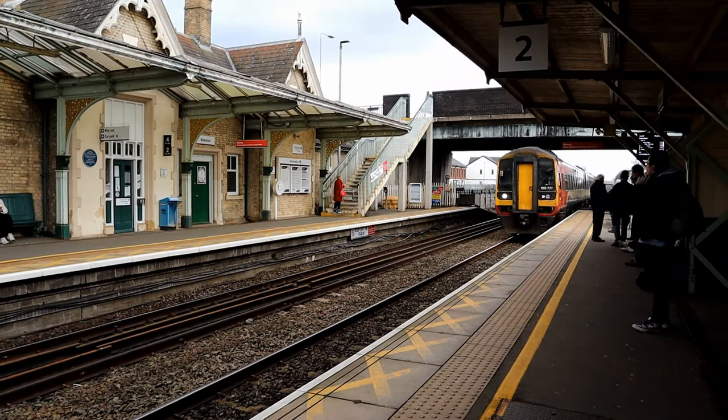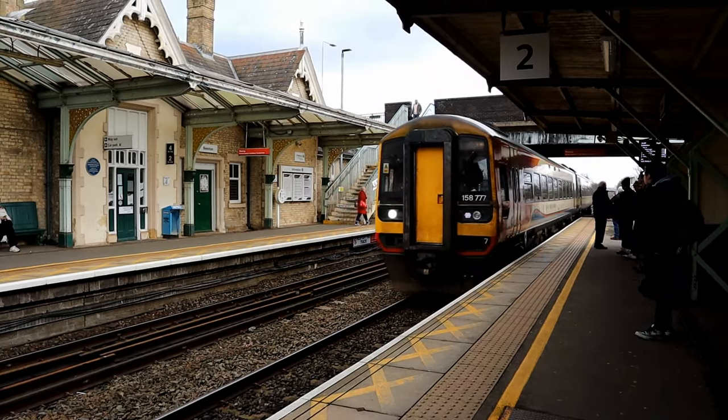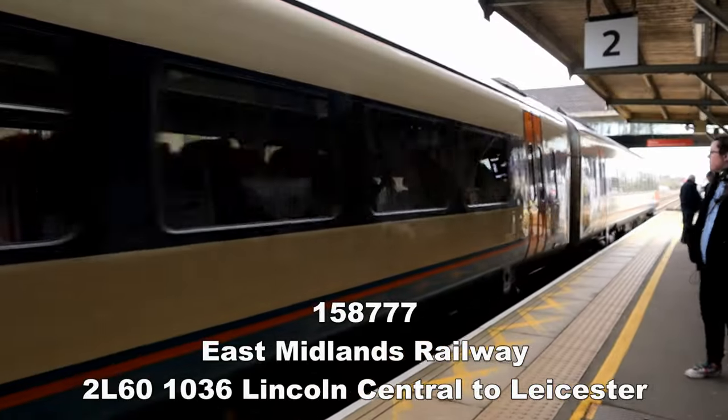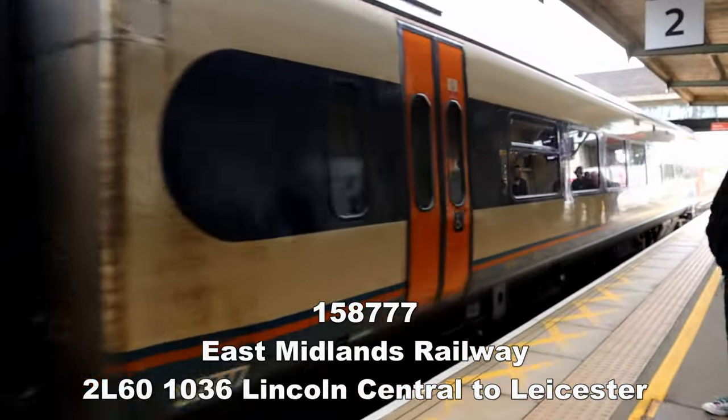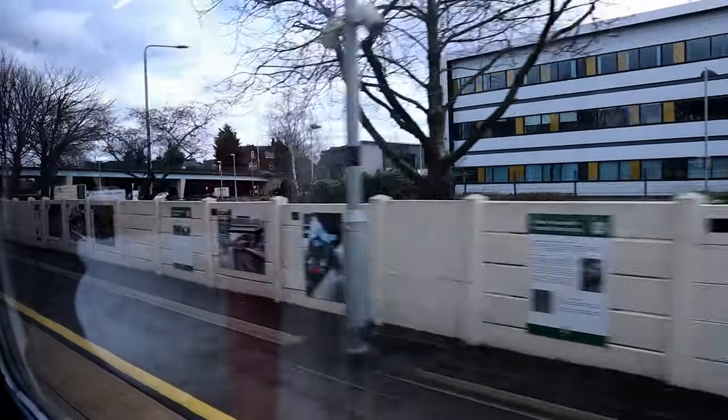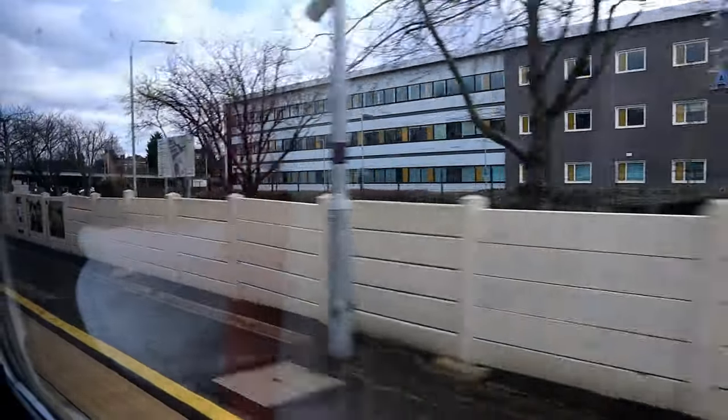Attenborough, East Midlands Parkway, Loughborough, Barrow-upon-Soar, Sileby, Syston, and Leicester. This train is one of two coaches. East Midlands Railway Service to Leicester. Our next station is Attenborough.